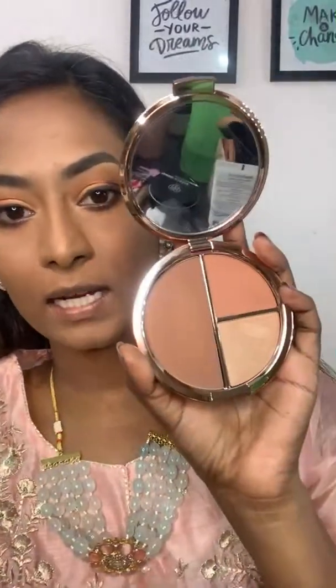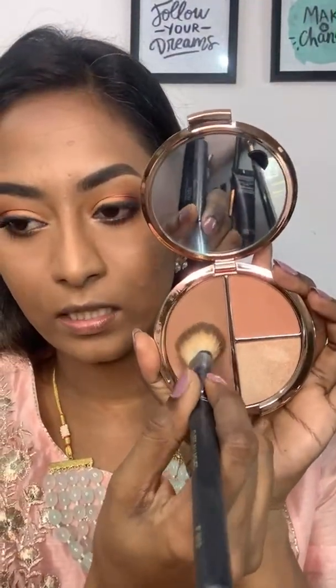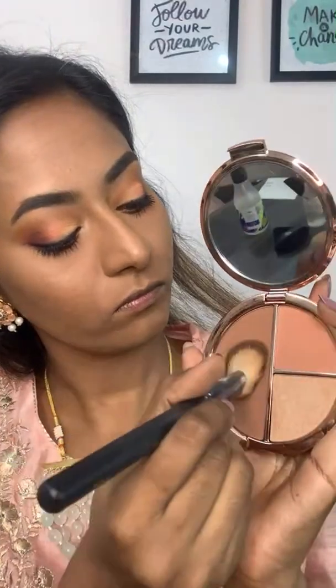Now I'm gonna bronze up my skin. I got this Bobbi Brown face palette recently, so I'm gonna use this. This is called their face and cheek palette. This is in the shade Deep. So I'm gonna find a contouring brush and take this bronzer slash contour. I'm using this for the first time, so let's see how it looks on the skin.